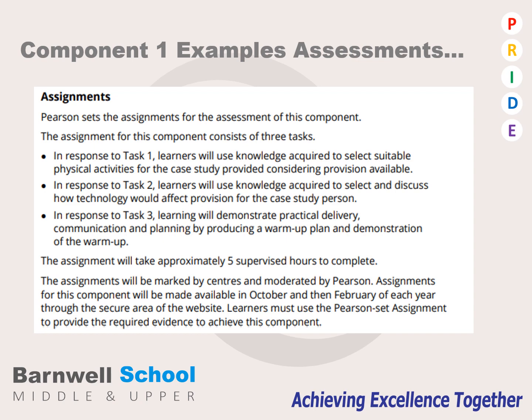The assignment will take approximately 5 supervised hours to complete. The assignments will be marked by the centre, moderated by Pearsons. Assignments for the component will be made available in October and then in February of each year. Learners must use the preset assignments in order to complete the work.